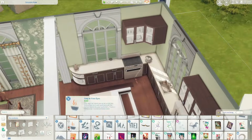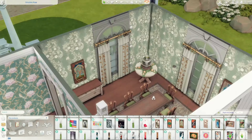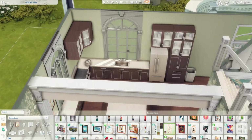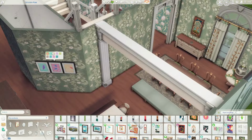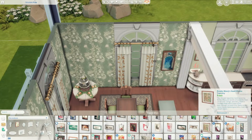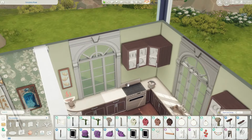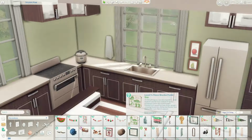And then I add some wall art. I struggle to choose what wall art to put on the walls because I feel like the wall art is really not that great. I would love it if The Sims could make a kit with some really nice wall art and paintings and stuff. But for now, I try to work with what I got.